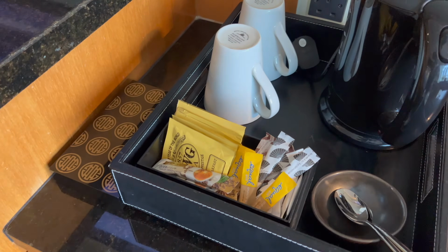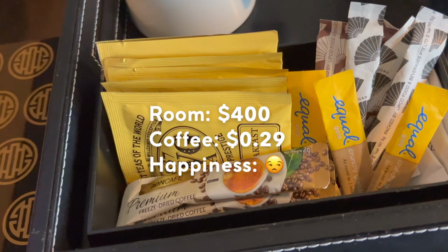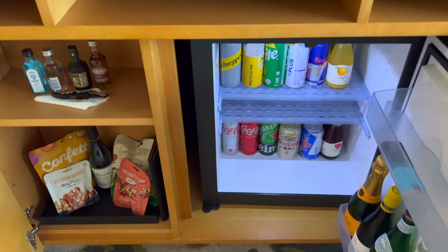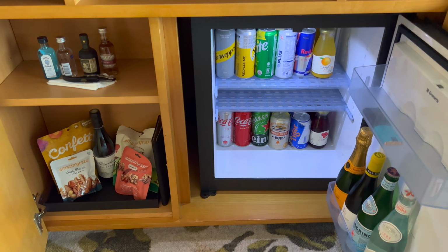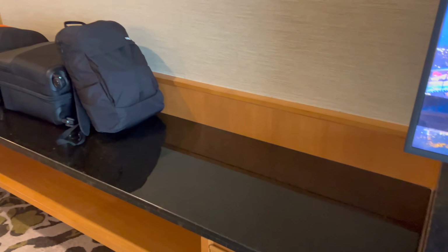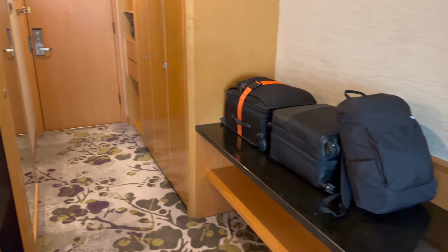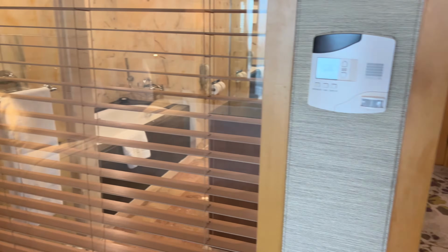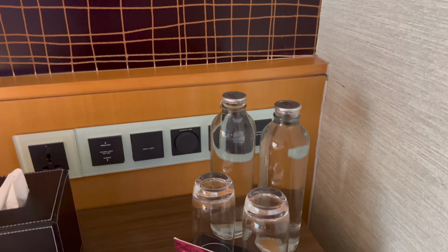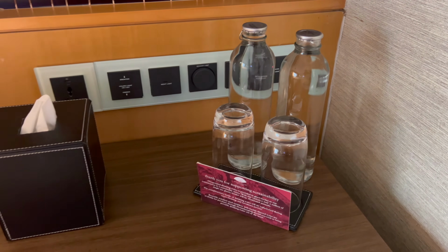Wait a minute. Is that instant coffee? Instant coffee at a Mandarin Oriental? Really? My disdain for their coffee selection aside, the minibar is otherwise well stocked. But wait, sorry, back to the coffee. I would honestly love to meet the person who decided single-serve instant coffee sachets, and not even the good ones, were exactly what the loyal guests of Mandarin Oriental wanted to start their day with.